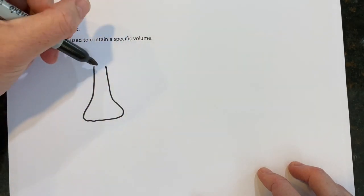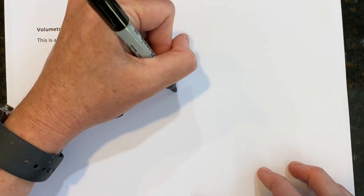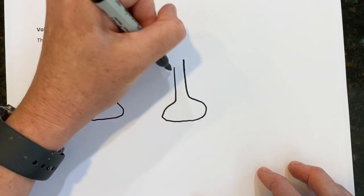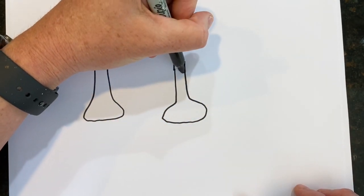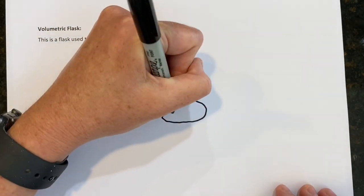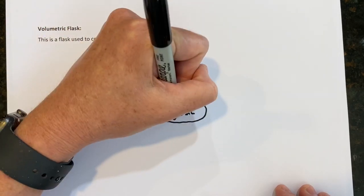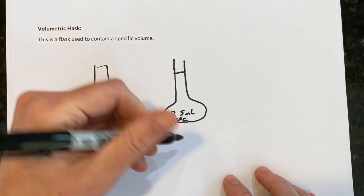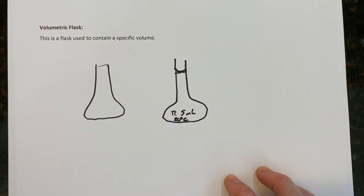Oftentimes, volumetric flasks don't look as pretty as, this is more like an Erlenmeyer flask. Volumetric flasks will oftentimes look like this, where they've got a rounder bottom and a narrower neck. And they'll usually have a line right here. Sometimes that line is really, really light. It's very difficult to see. So it would say something like this, to contain, let's say it's a 5 milliliter, a little tiny one, 5 milliliters, and it'll say 20 degrees C. And so you know that at 20 degrees C, it will contain 5 milliliters if the meniscus is right at that line.